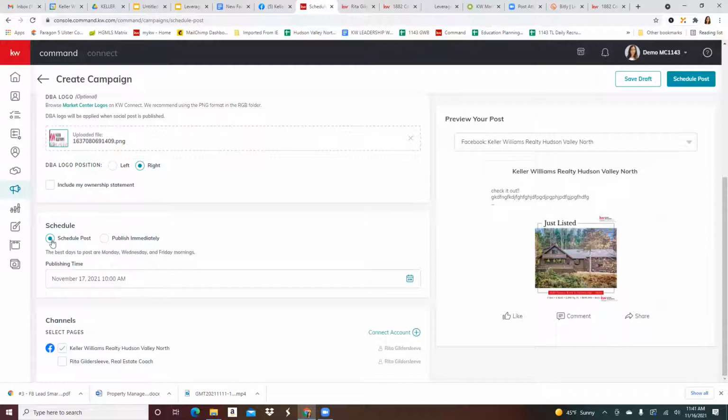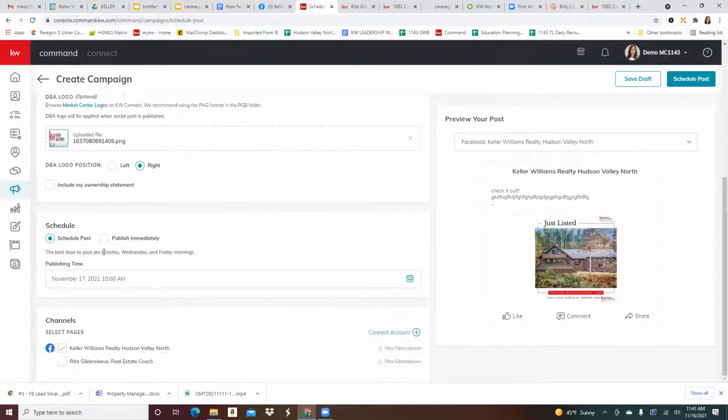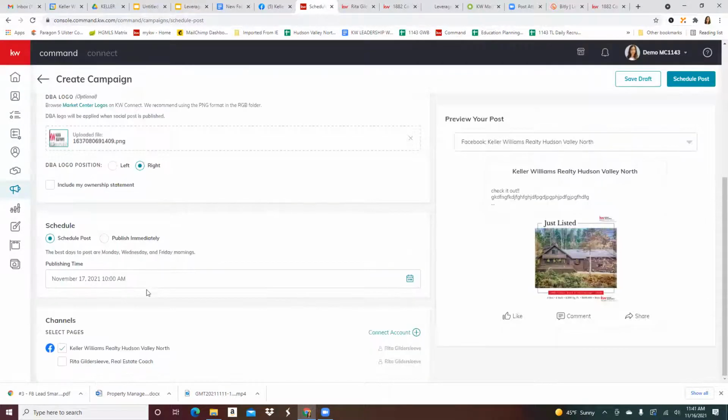So you'll see you can either schedule the post here or publish it immediately. If you schedule the post, this tells you the best days to post are Monday, Wednesday, and Friday morning. So if you choose this and the time, then you're all set, and you can even post it across multiple accounts if you wanted to.